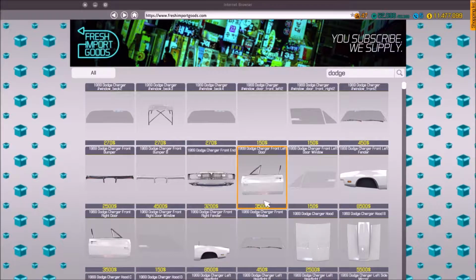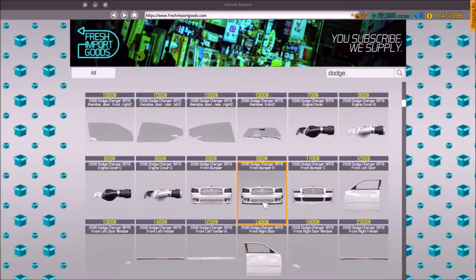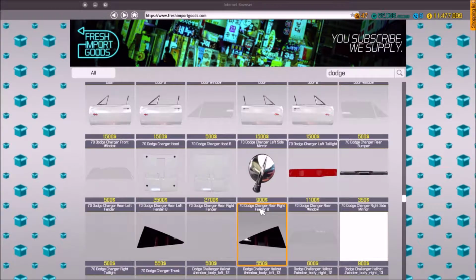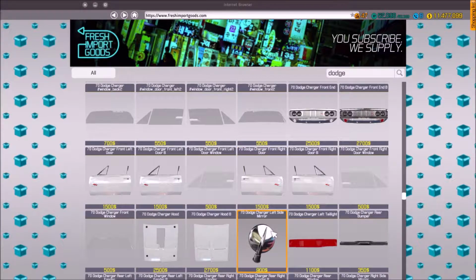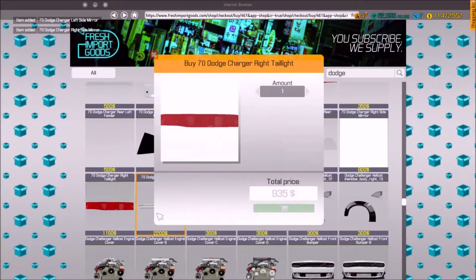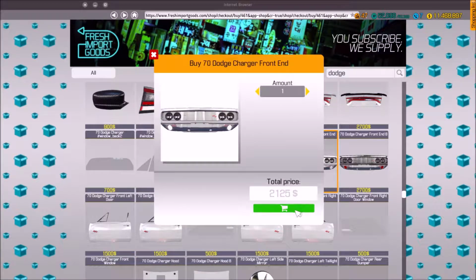69 Dodge Charger front end. Yeah, it's not any of that piece. It's got to be the ones up front. Nope, it's this one right here. So I'm not entirely sure which door we have, but we'll do this here. We'll get right side mirror, left side mirror, tail light, trunk. So you have one of them that's painted and one of them is chrome. We are taking the painted one.